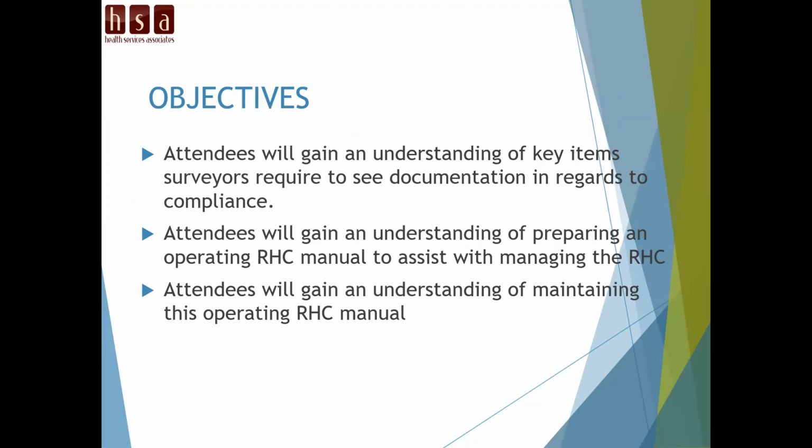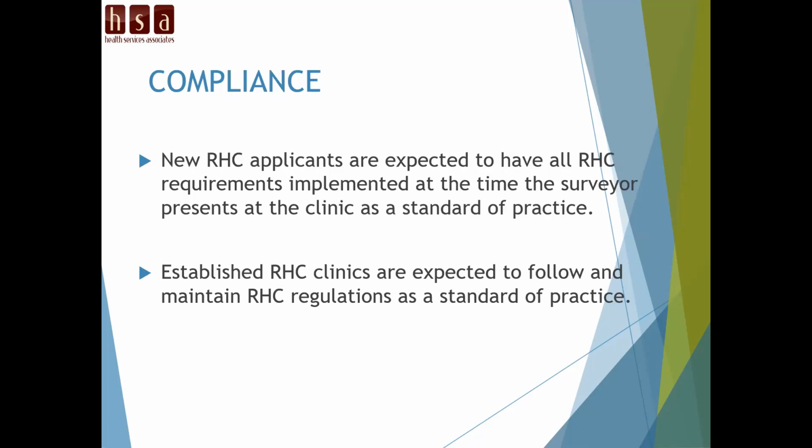I'm not going to read slides. I am not a slide reader. You don't want me to read slides. These slides will be available to you if you want to read them. Just know that if you're coming into the program or you've been in the program for 10 years, they expect you to know all this and they expect you to comply with all of this.